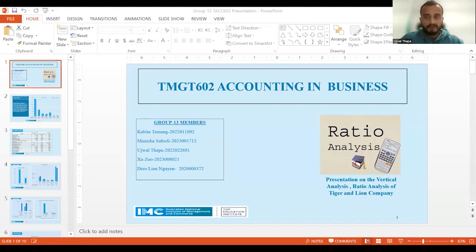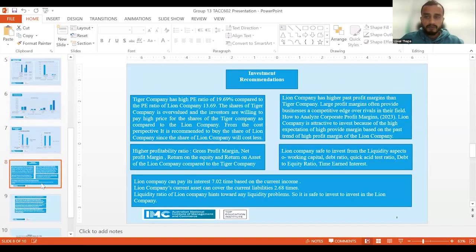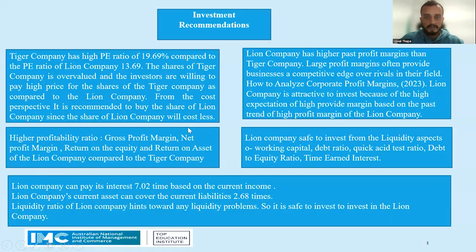Hi everyone, I'm presenting for group 13, GMGT Accounting and Business. I'm presenting my part regarding investment recommendations based on the ratio analysis done by the group members. So let me present my slides. First and foremost, I would like to thank the Professor for providing an opportunity to present the assignments. I'm going to go through the investment recommendations based on all the ratios calculated by the other team members.